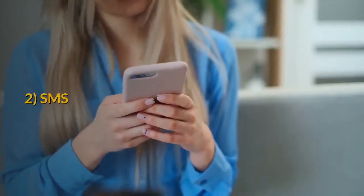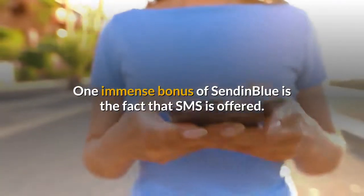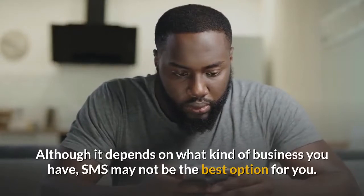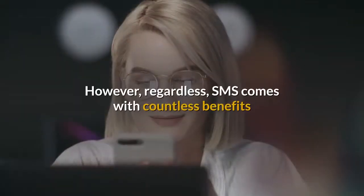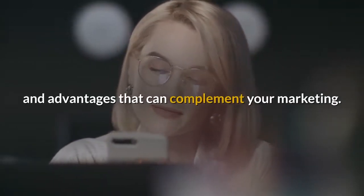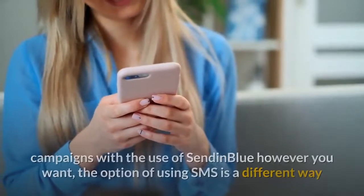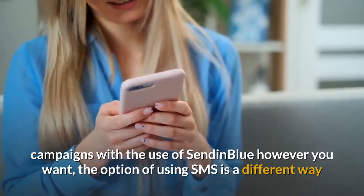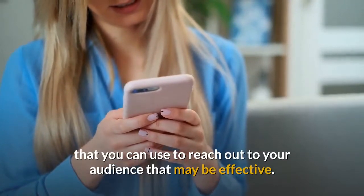2. SMS. One immense bonus of SendinBlue is the fact that SMS is offered. Although it depends on what kind of business you have, SMS may not be the best option for you. However, regardless, SMS comes with countless benefits and advantages that can complement your marketing. Although you'll always have the choice to launch email campaigns with the use of SendinBlue however you want, the option of using SMS is a different way that you can use to reach out to your audience that may be effective.